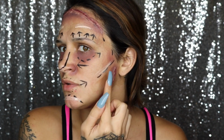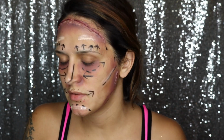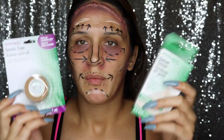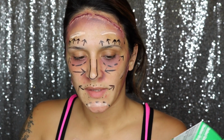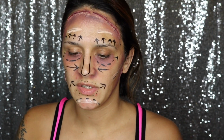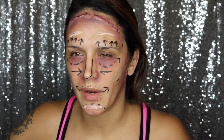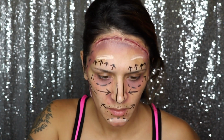It looks like we're getting some dry liquid latex through here, so we can actually go ahead and pop that up in just a second. But first, again, we're going to do bandages. So I literally went to Dollar Tree and just got this random rolled gauze, and then the gentle tape just to wrap it around it. So I'm going to do gauze around my head and then probably a nose bandage.